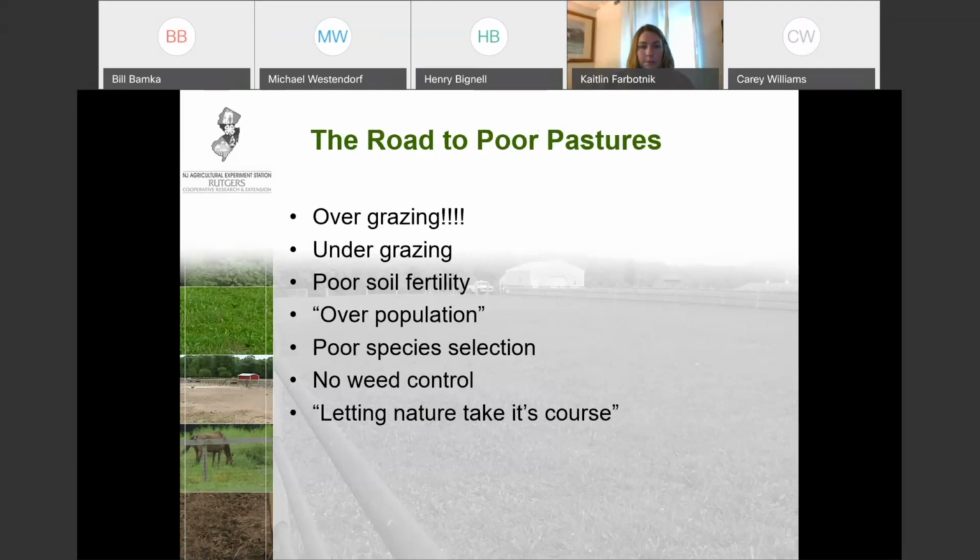This is a common question, or a common thing we deal with a lot. How do you get poor pastures? Probably the number one problem that I see is overgrazing, and with that, we can also put stocking density. If you're overgrazing, you're stressing the grasses, which is going to lead, as we'll talk about a little bit, to weeds starting to come in. Undergrazing can cause some problems.